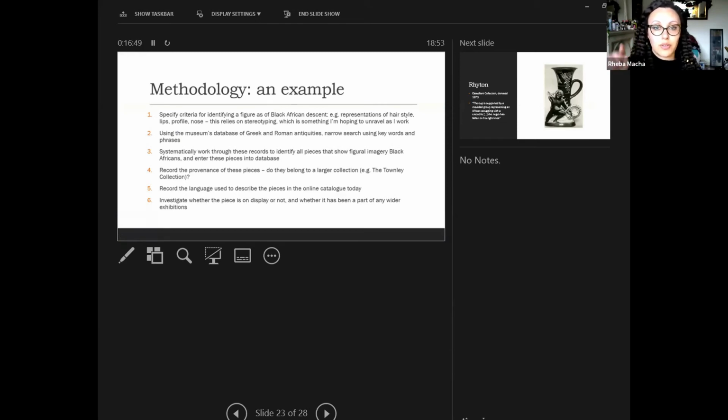So it's almost gone full circle in a sense. But I'm hoping that in continuing my research, I'll be able to unravel that and see when this stereotyping began and see if there's anything interesting that can come from that. And then we've got, using the database, finding the pieces, recording as much information as I can from these pieces. My database currently has about 26 different columns, so 26 different pieces of information that I'm looking for from each piece, which is where the time-consuming part comes in.